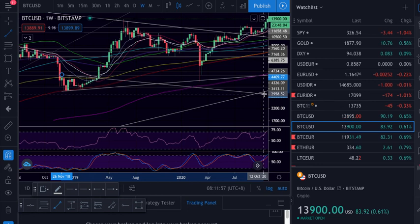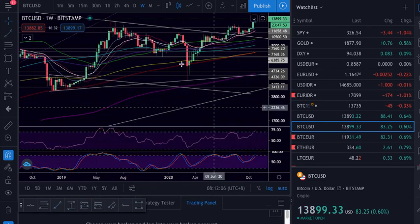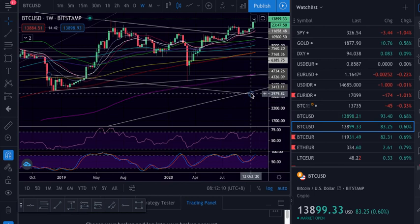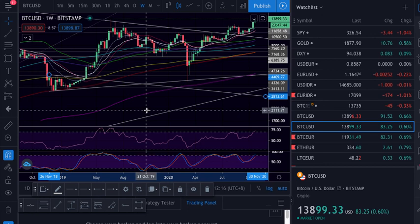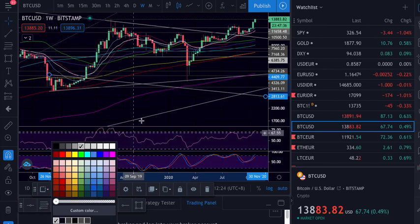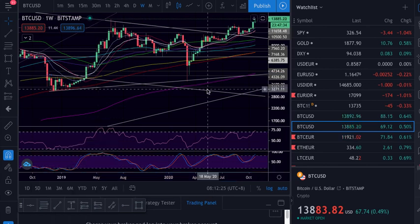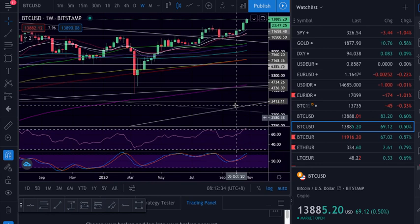This line worked on another chart on the week for the 3K, 4K, but on Bitstamp didn't work, only because the week was different in different exchanges. But also I feel this line is quite important still, but because it was touched on another chart, I don't know if it will work. So I can leave the color. I just put dots, so it's not so much visible. Okay, so that's it.